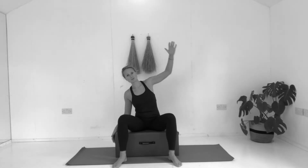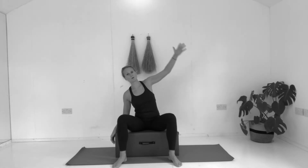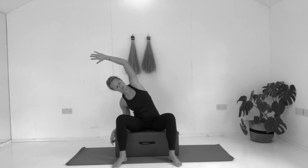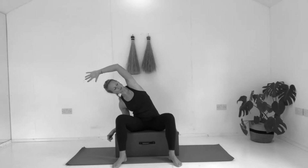Now you're going to bring your hand onto the side of your chair or just onto the edge and just reach your left arm up and over. Think about actively pushing that left hip down and then bring it back to center. We want to avoid doing long stretches, especially at this point in your pregnancy. So we're just going to move dynamically into our stretching.